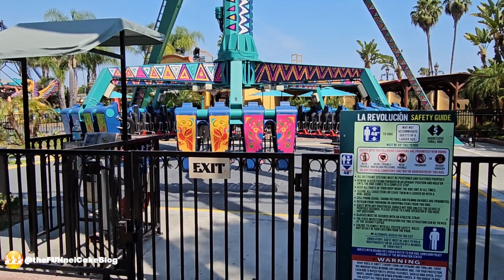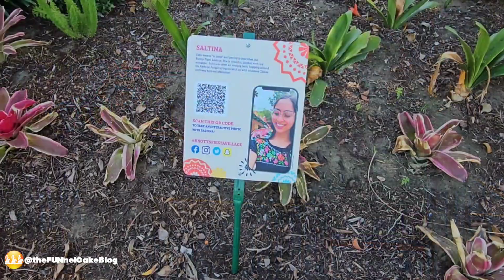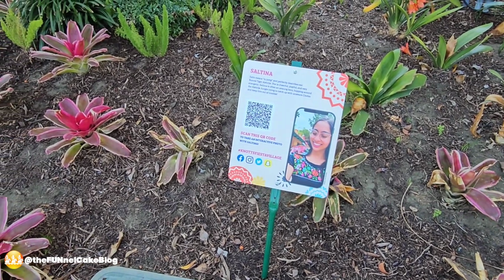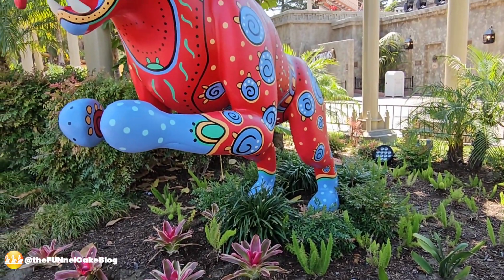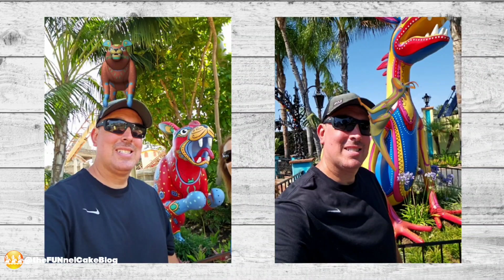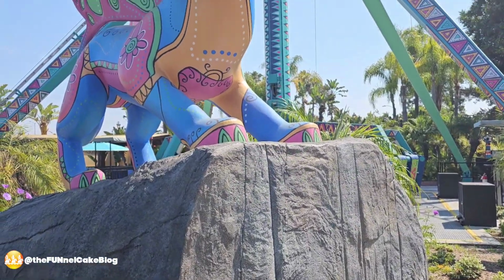For some reason, it doesn't look like La Revolucion is open today. We did a video a couple weeks ago on all of the alebrijes with their names and their stories, and it looks like now there is a sign where you can scan the QR code and take an interactive photo with them. This one is Saltina.